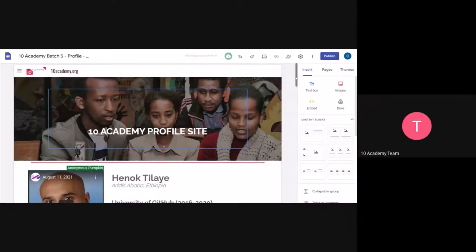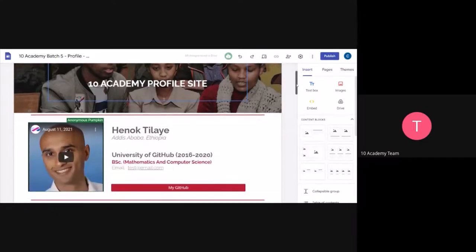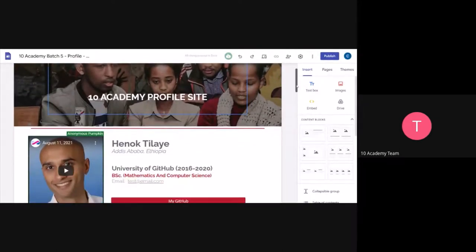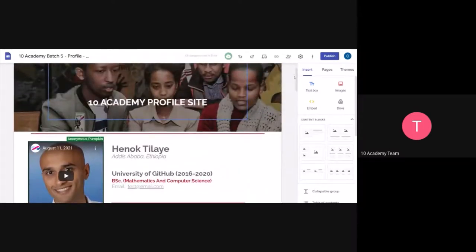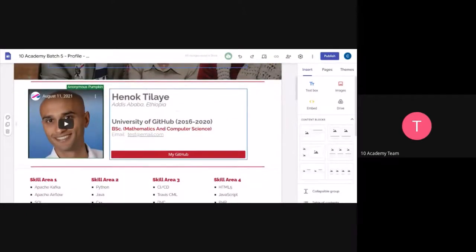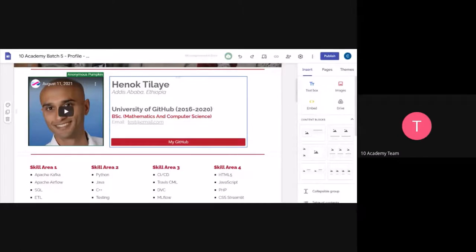So this is the template that you have been provided with, and this falls under section 3.6 of the careers manual. Firstly, please don't edit this template, make a copy of it, and then go through all the sections of what is required in the profile in the careers manual. So you will need to have an introductory video. Your location is important.